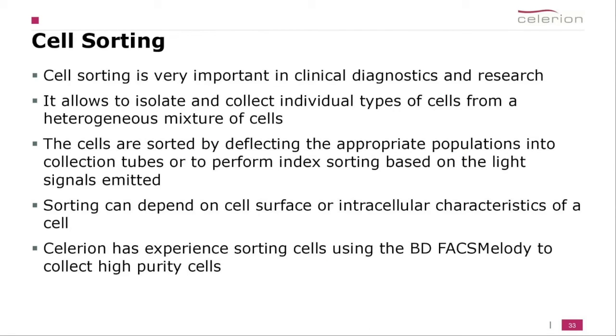Cell sorting. Cell sorting is very important in clinical diagnostic and research and is an important feature of flow cytometry technology. It also allows to isolate and collect individual types of cells from a heterogeneous mixture of cells. The cells are sorted by deflecting the appropriate populations into collection tubes or to perform index sorting based on the light signals emitted. Index sorting is when a single cell is sorted into a single well of a 96 well plate to perform further analysis.